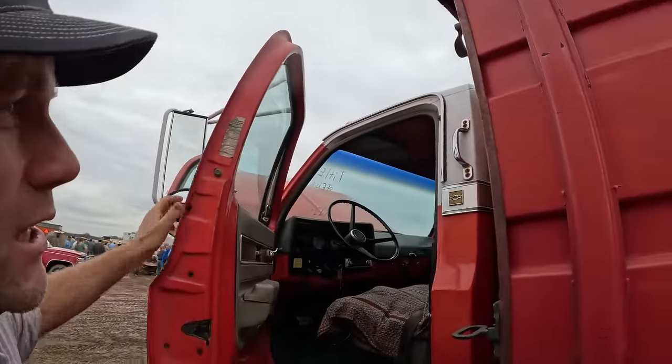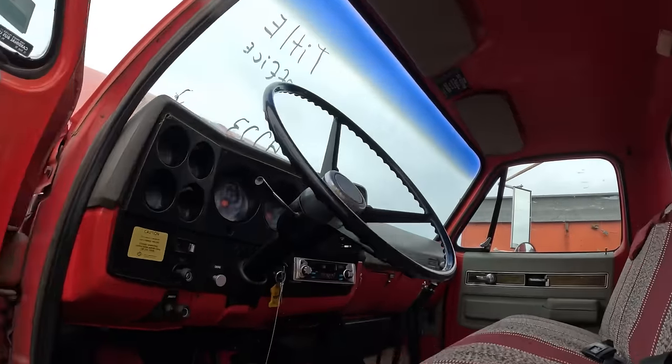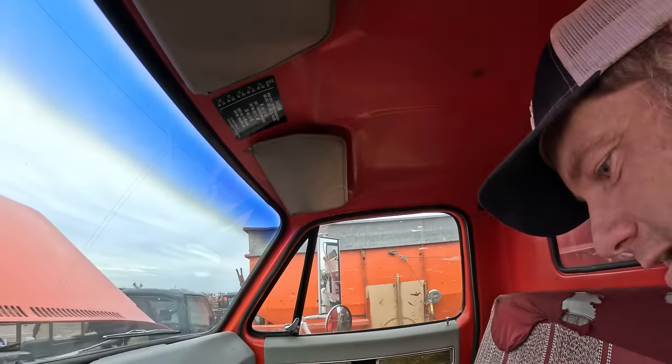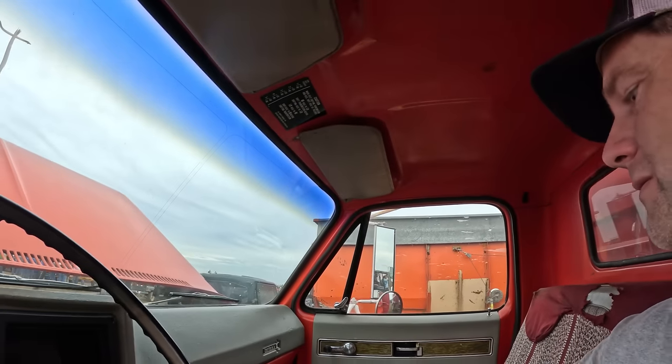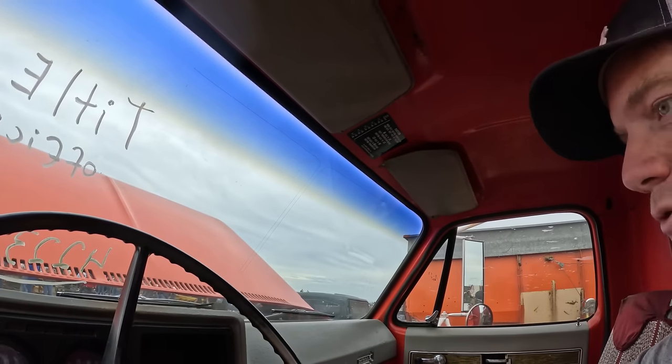I got a soft spot for these old grain body trucks. I love these old trucks. Oh, it smells like rats in here. That's a strong rat smell. We got one at home, almost identical to this on the inside. Got a water tank on the back of it.